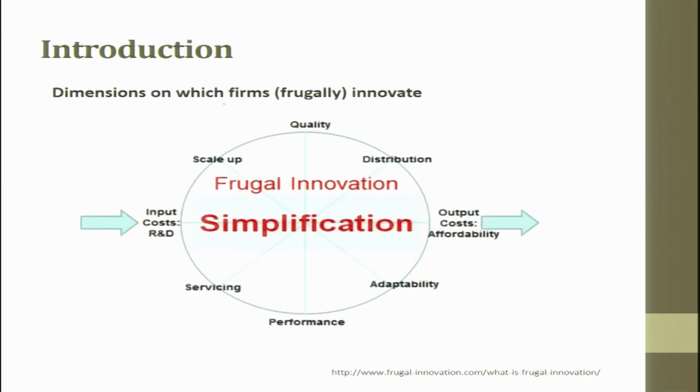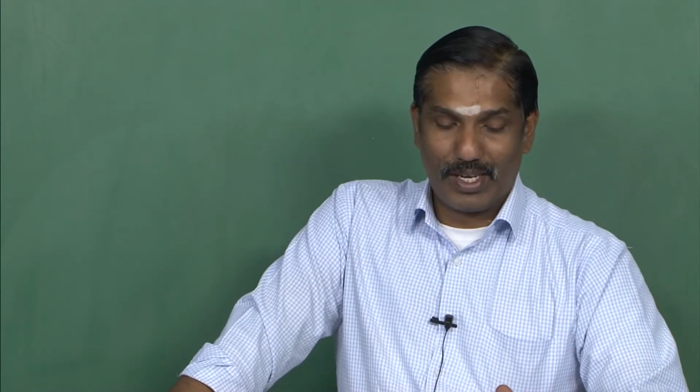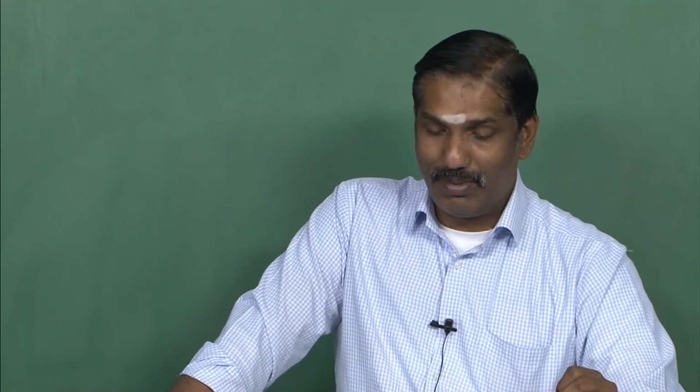So, the dimensions on which firms frugally innovate, these are the dimensions. One is input costs and R&D, scale up, quality, distribution, output cost and affordability, adaptability, performance, servicing. Your model should always be adaptable. That means to say it has to look for mass customization. The product should look for mass customization. This should also be thought of when you try to develop the product. Is that clear? So, when you talk about input cost, the output cost should be affordability.